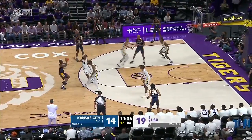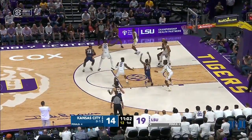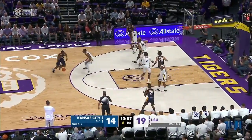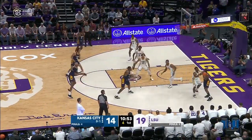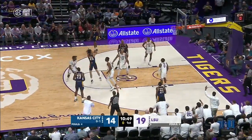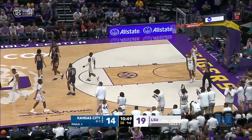Mitchell swings around, kicks it back to McCabe. Entry pass goes down on the left block. Good defense by the Tigers on the interior. Shot clock at 6. Shot clock at 3. Shot clock at 1. Shot clock expires. That is turnover number 5.